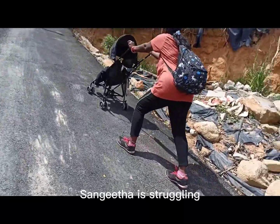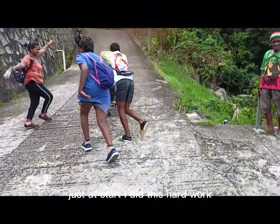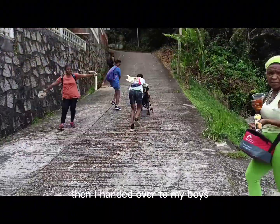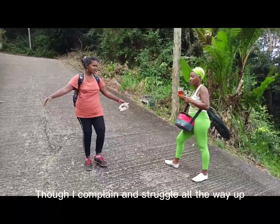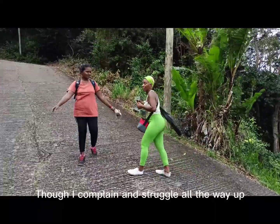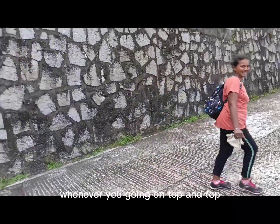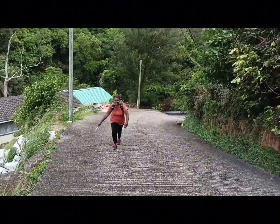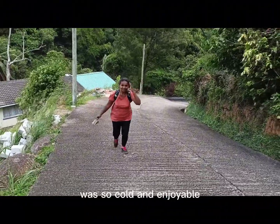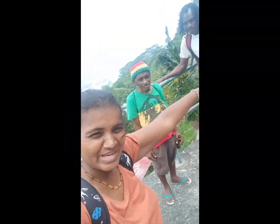Sangeetha is struggling. Just at the start, I did this hard work, then I handed over to my boys. Though I complain and struggle all the way up, the good thing about hiking is whenever you're going on top and top, the wind is so pure and refreshing. It was so cool and enjoyable. So I just wanted to fly. Fly, Bina, fly!